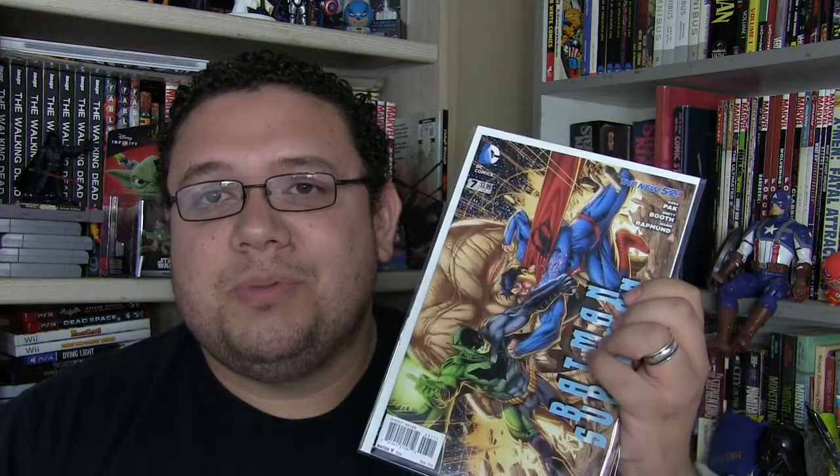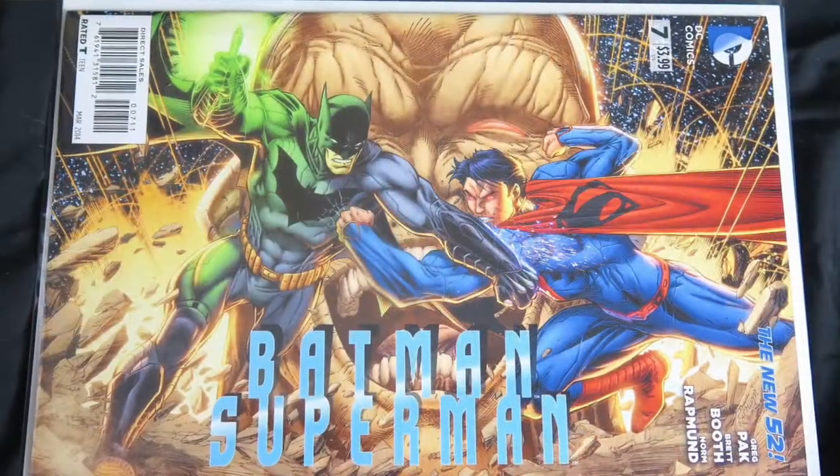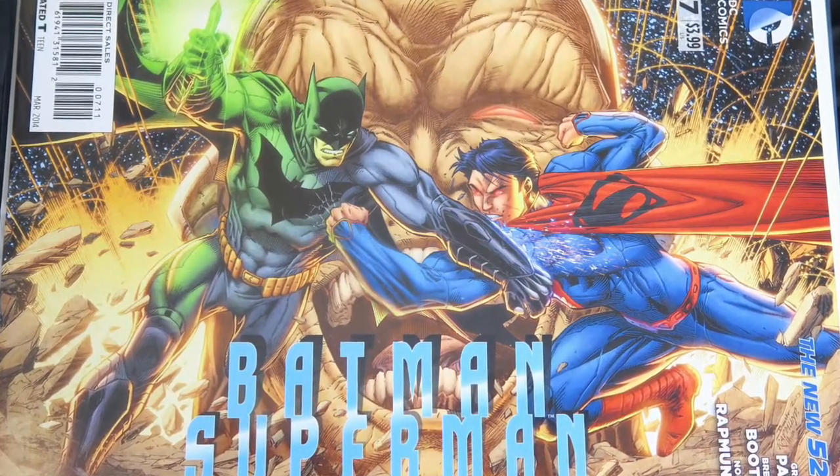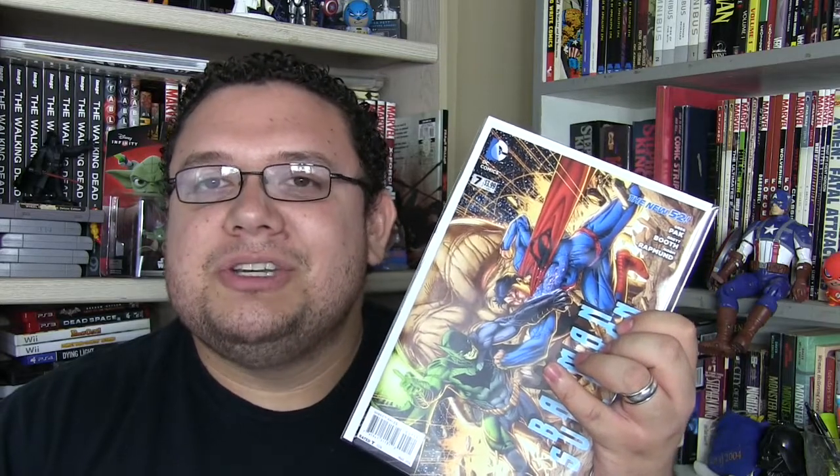And the last item on my cool finds list is actually this Batman Superman #7. You can probably guess why I picked up this book. It just has this awesome battle cover of Superman and Batman going at it, going toe-to-toe. And I'm a big fan of both of these characters. And usually when they battle, it's usually kind of a big deal. So I just really love this cover.